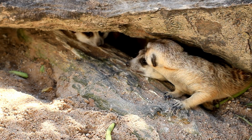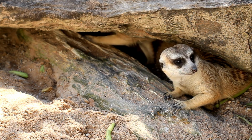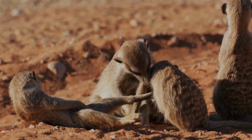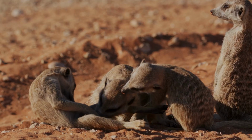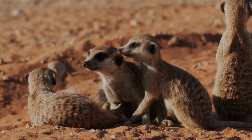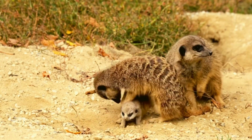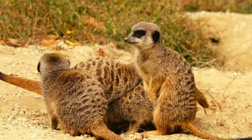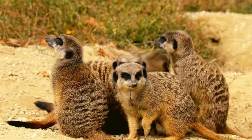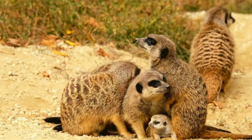But what really makes meerkats stand out is how they live. They're incredibly social animals, often living in groups of 20 or more called mobs or gangs. Within these groups, everyone has a role: some care for the young, others forage for food, and some, as we'll explore, keep watch for danger. And unlike many wild animals, meerkats love teamwork. They rely on each other for survival, and that's where their unique guard system comes in.